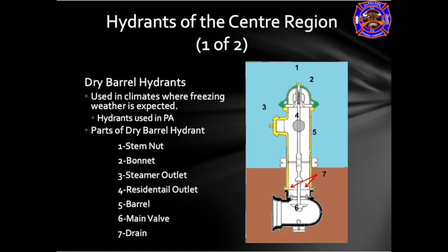We're going to review 7 main parts of a fire hydrant. You'll see here on the screen, it shows a dry barrel fire hydrant. The 2 different types of hydrants you're going to find in the fire service or in the water supply are a dry barrel fire hydrant and a wet barrel fire hydrant. For our climate, or for our area in the United States, with the frost line and freezing winters around here, we use a dry barrel fire hydrant.